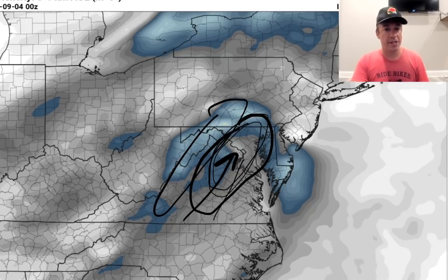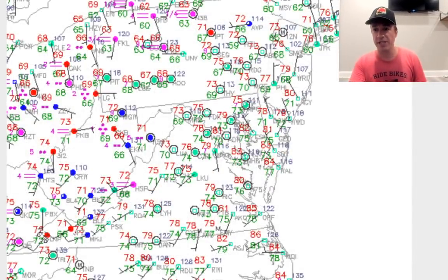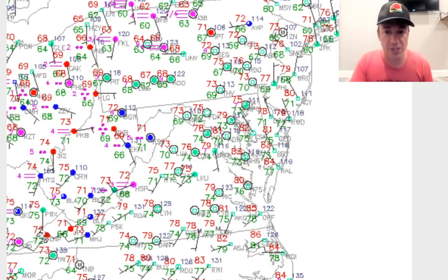But I wanted to say that all the models are not on board for a widespread outbreak today, that's for sure. It is quite a conditional severe weather event. And here's the surface map showing those dew points in the mid-70s.